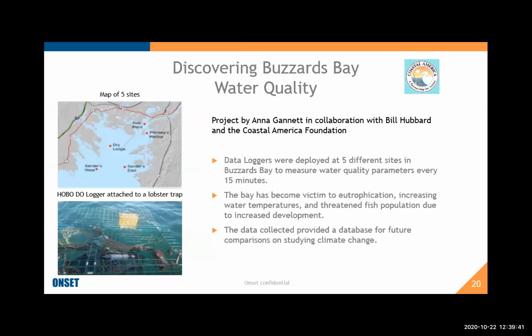One more thing I wanted to point out is an interesting way they chose to mount these: they mounted the data loggers on lobster traps. That provided a convenient way of accessing the data logger. They sat on the bottom, of course, but he had his lobster license, so he could go out, pull up his buoys, offload the data, and redeploy them. They do a similar thing with crab pots out on the West Coast, where there seems to be more of a commercial fishery for crabs than lobsters, so you may see some opportunities for that.